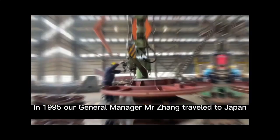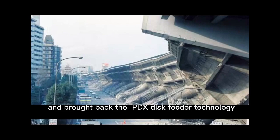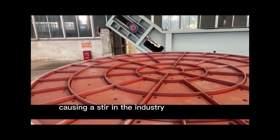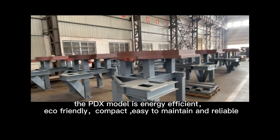In 1995, our general manager Mr. Zhang traveled to Japan, where he experienced the Great Hanshin earthquake and brought back the PDX disc feeder technology, causing a stir in the industry. Unlike traditional Mongolian heavy disc feeders, the PDX model is energy efficient, eco-friendly, compact, easy to maintain, and reliable.